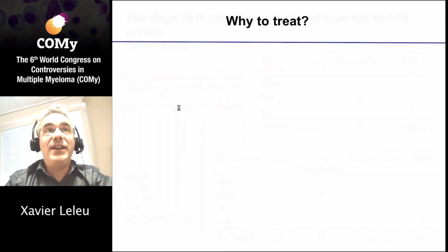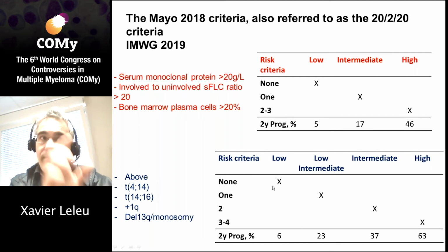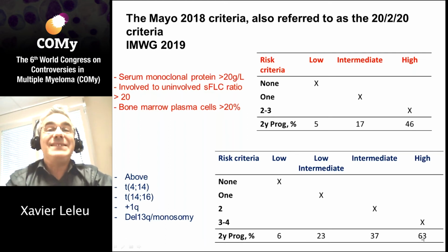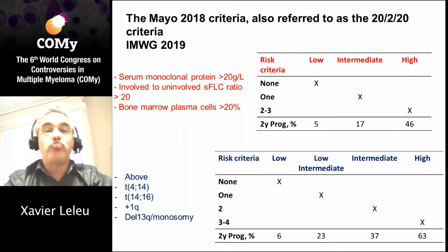If you combine these markers to the genomic markers, you probably can better define patients with low, intermediate, and high risk. And why am I saying that? It's because if you combine the above markers with the below genomic-based markers, you can see that in the group with high risk now, you have a 63% risk to truly develop active myeloma within 2 years and truly need a treatment within 2 years.